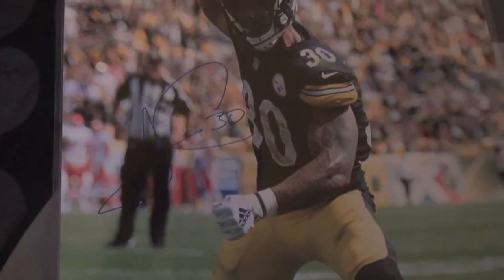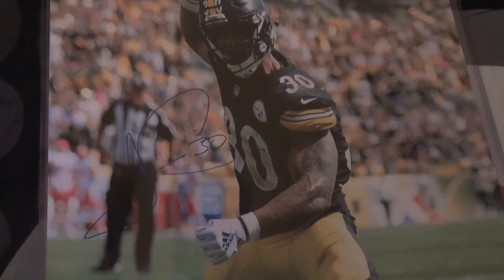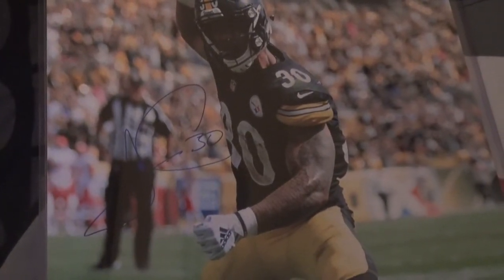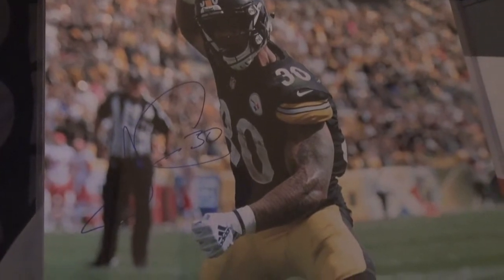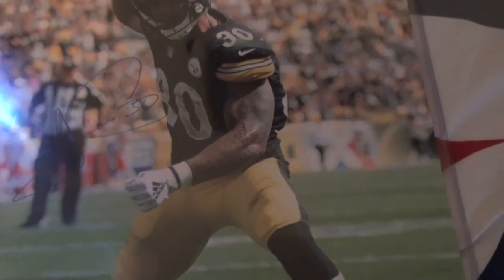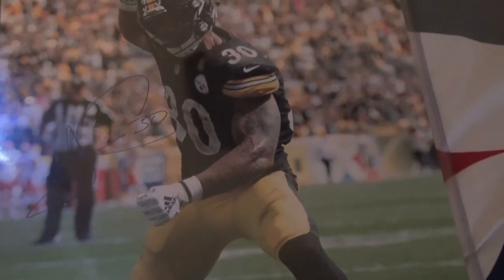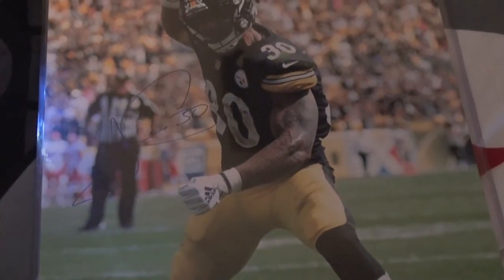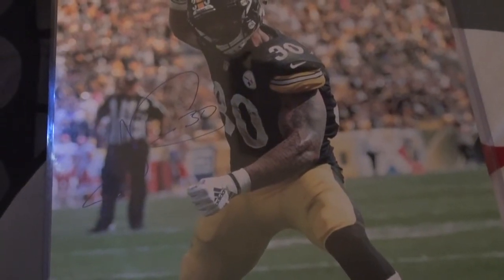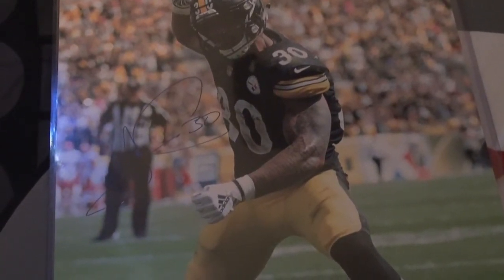Conner has been pretty hard this training camp. Has not been an easy signature to get, at least with my experience. Let me know what you guys think. The last couple years he was a little bit easier. But hey, we got him on the 16 by 20. Don't have to carry it around anymore. It was the only one of the day. So if you guys are there, let me know what you guys got.